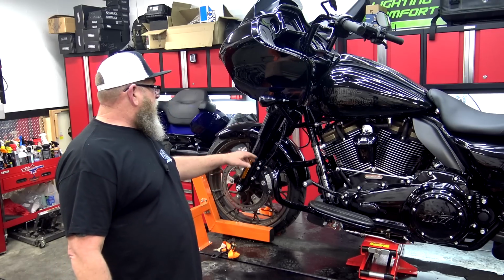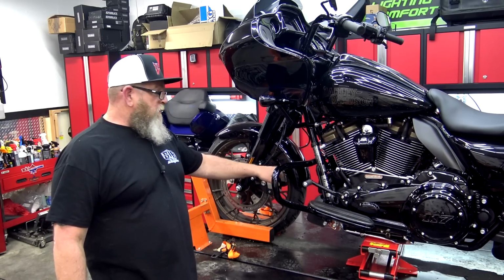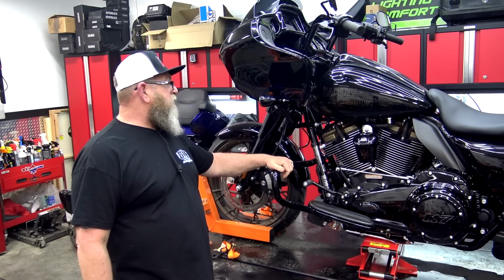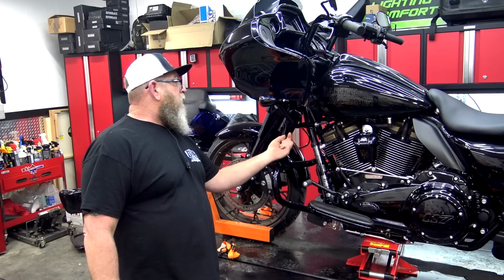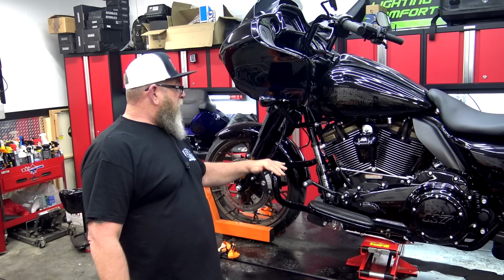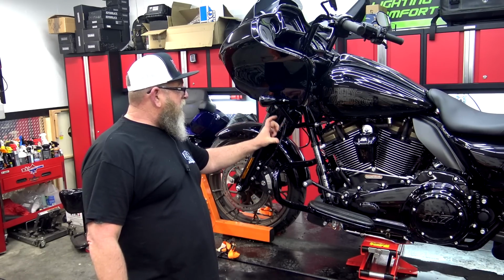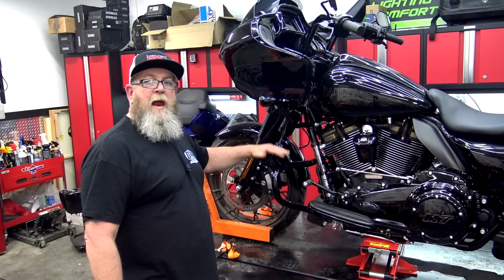And up here in the front, you've got a shorter, sportier fender. You do have the chopped crash bar, and since you have a chopped crash bar, you automatically get the fairing support bracket that's hidden, because the regular crash bar on a Road Glide comes up and goes over and has a bracket that goes from the side to here. That's no longer there, you can't do that anymore, right?